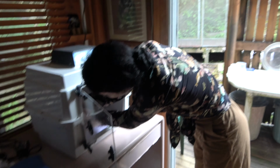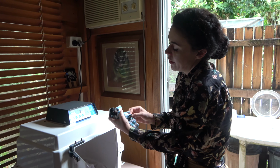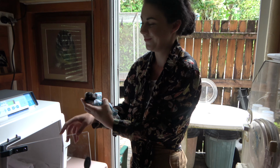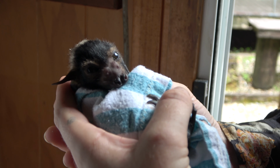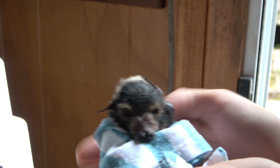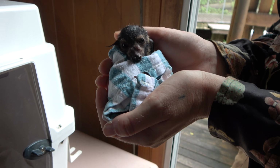These two aren't fully furred, and they are just absolutely tiny. That's the most precious thing I've ever seen. So this is Koa, who was found at Koa, unsurprisingly. It's just up the road.